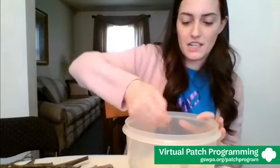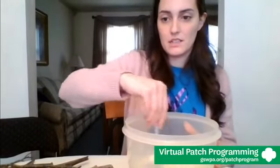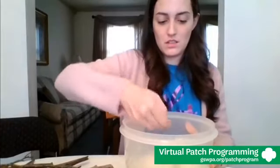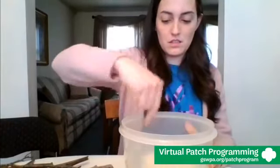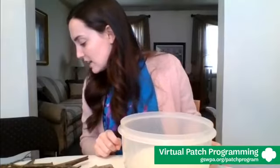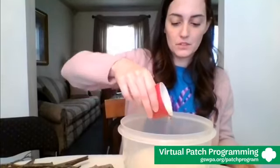Oh, somebody says moss is a good thing to have for your fairy garden. Yeah, moss would definitely make a great bed. A unicorn. Okay, mix that together. And then we have a tablespoon of vegetable oil. I already have that measured out in this little cup. I'm going to sprinkle that in.